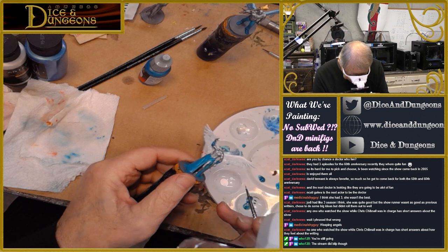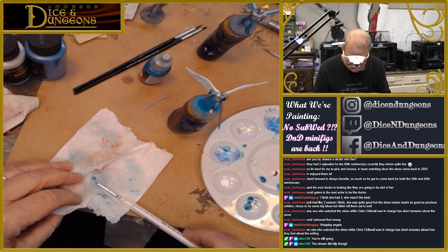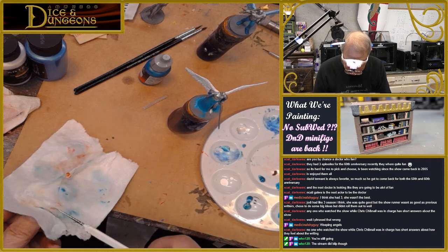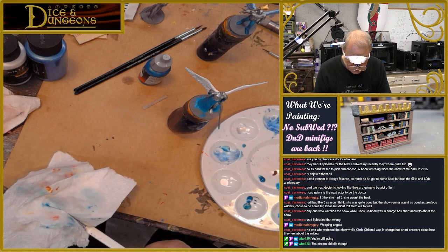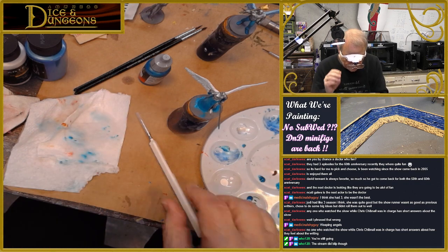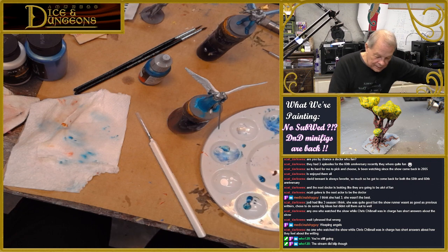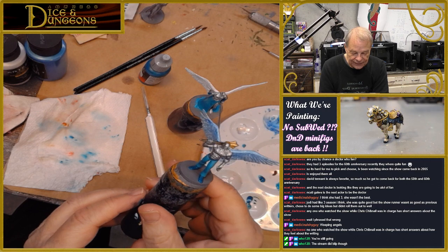There we go. So this celestial is another celestial, I guess. Is now base coated. There isn't too much to do on this, so I'll be finishing this one up on Friday, and then moving on to other things. This one is finished. Okay. That's what it looks like.